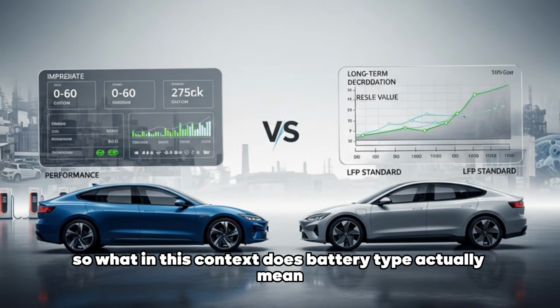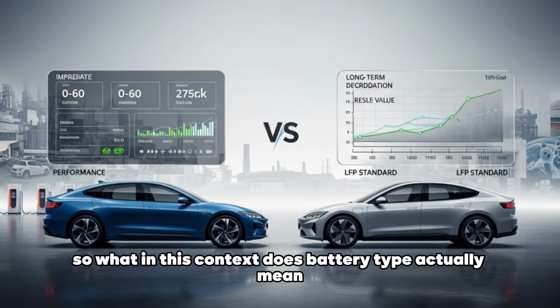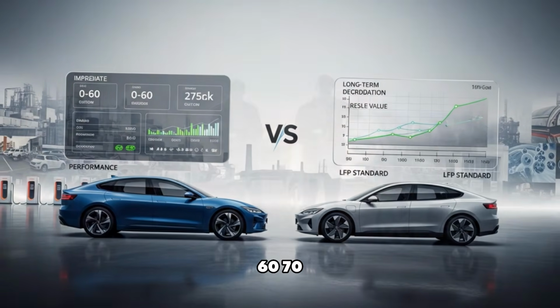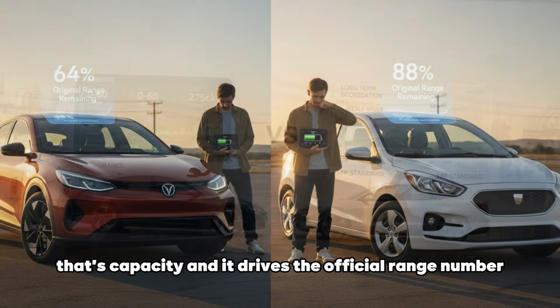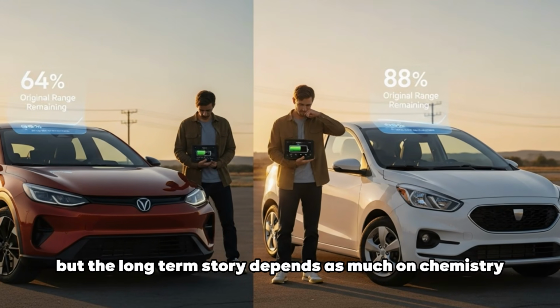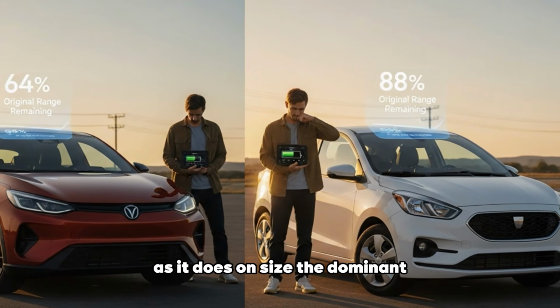So what in this context does battery type actually mean? It's easy to think of batteries only in terms of size, 60, 70, 80 kilowatt hours. That's capacity, and it drives the official range number. But the long-term story depends as much on chemistry as it does on size.